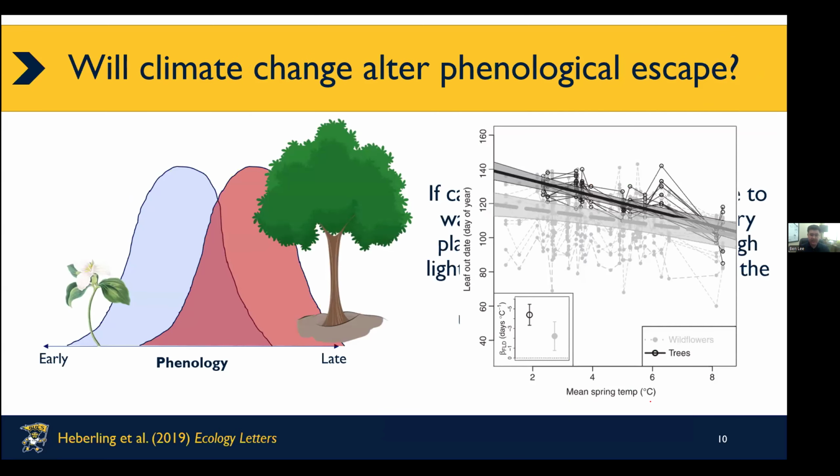And just to give you a taste of what that can look like in terms of results, going back to this phenological escape question, one of the things we can look at is whether the period of high light availability seems to be changing in response to temperature.